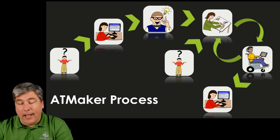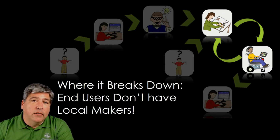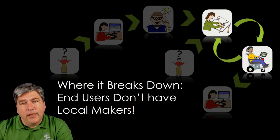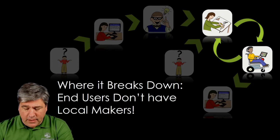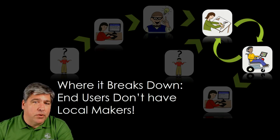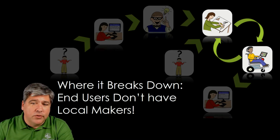It breaks down. It absolutely breaks down. It breaks down because we do not have local makers. We do not have local engineering support who can make a custom solution and get this done for them. So that's what AT Makers is trying to solve. It's what this presentation's about. It's about how do you actually engage the local maker groups.